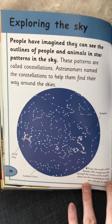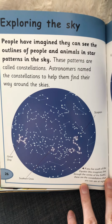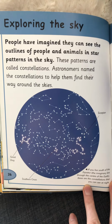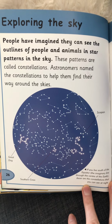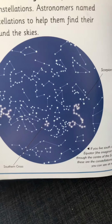Exploring the sky. People have imagined they can see the outlines of people and animals in star patterns in the sky. These patterns are called constellations. Astronomers, those are people who study the sky and the stars, name the constellations to help them find their way around the skies. So over here, you have to kind of look up really close.